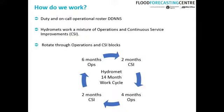So we generally work the same roster as the rest of the operational Met Office, and that's day-day, night-night, sleep. But things are slightly different in the FFC, and we're quite unique in the way we're set up. We work operationally on the bench as a duty role for this day-day, night-night, sleep, and then three off pattern. And then we're on call for that same roster pattern, and then we go back on as the lead hydromet.